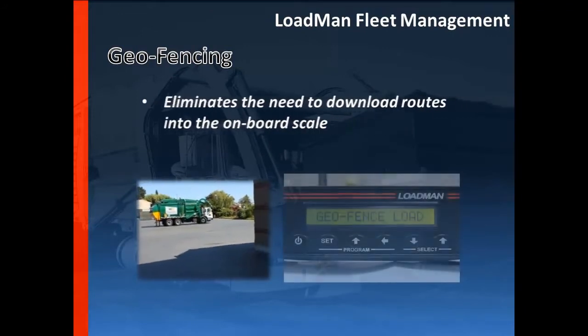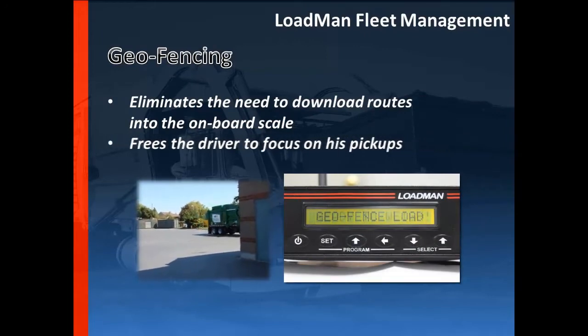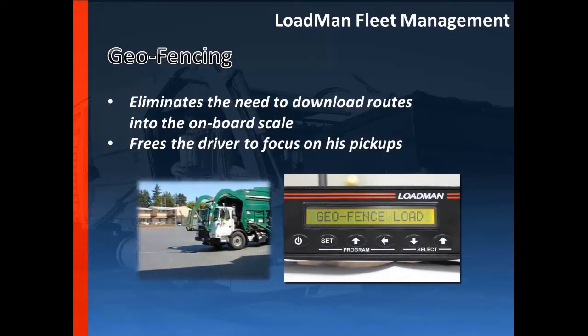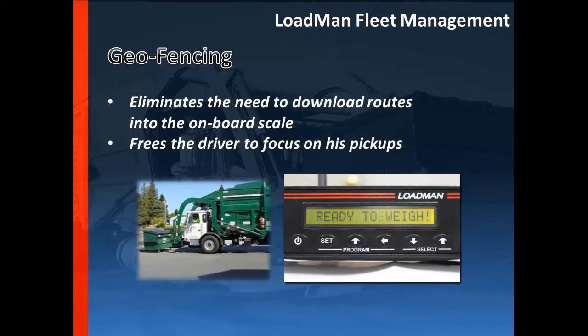Geo-Fencing eliminates the need to download routes into the onboard scale and lets the driver focus on his pickups. With Geo-Fence load flashing on the meter, the driver simply picks up the load and LoadMan handles the rest.